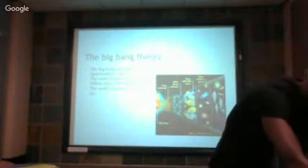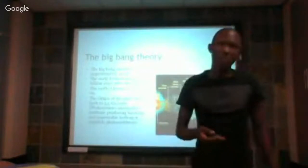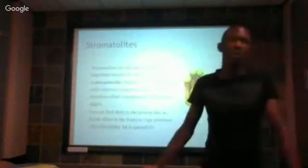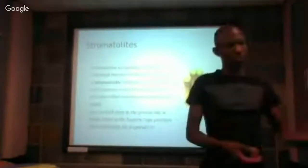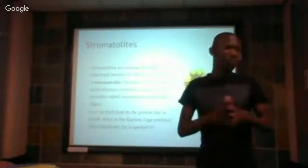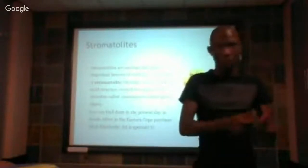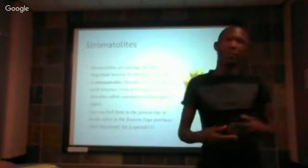So from there, we know that the Earth itself was created about 4.5 billion years ago, which is evident in the oldest fossils that were found in South Africa and Australia. We also have the evidence of stromatolites, which we also find in South Africa as well as Australia. Stromatolites are basically rock, a solid structure created by single-celled microbes called cyanobacteria, or blue-green algae, if you call them that. These are found in South Africa, as some of you might know, in Port Elizabeth. That is one of the things that makes South Africa a special place.